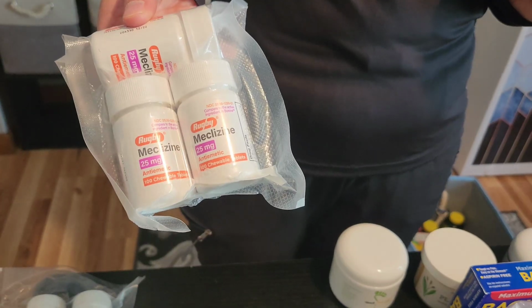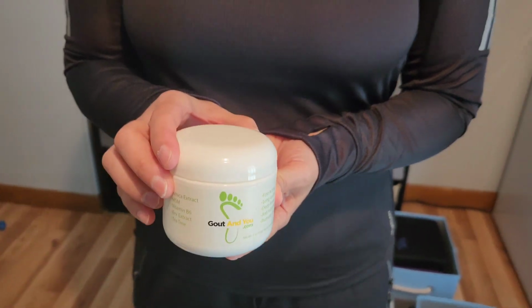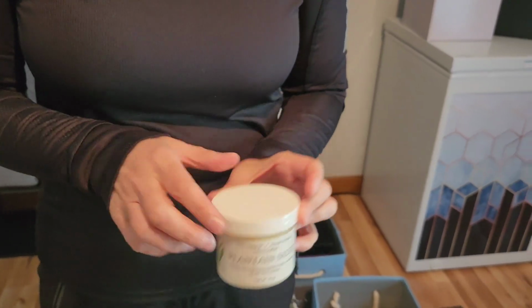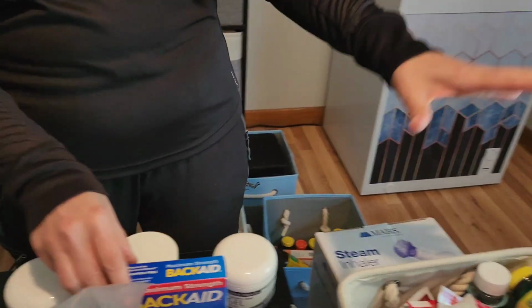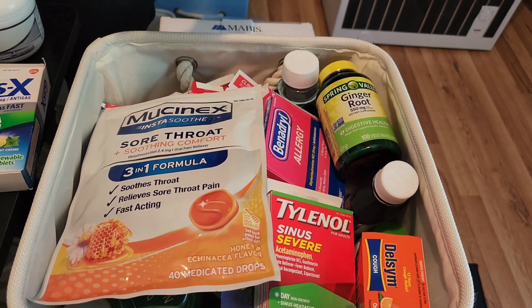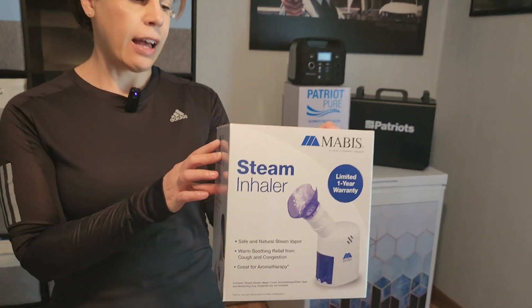These are for motion sickness. This is gout lotion in case you suffer from gout. Plantain salve, which is great for cuts and scrapes and bruises. And then colloidal silver gel, which is great for burns. Excellent for backache and pain, and like I said, any and all cold medications and flu medications. We have all the vitamins that we take in here. And in case of a cold, this is really great to have as a steam inhaler. You can put your medicine in there and inhale, along with your essential oils. So this is all great stuff to have on hand.